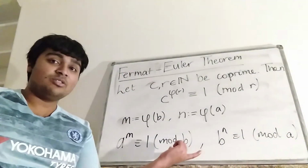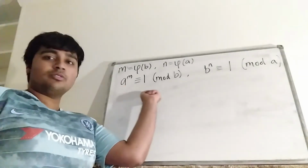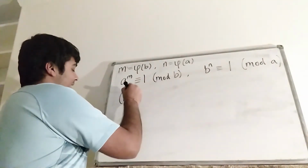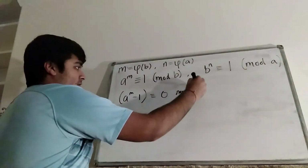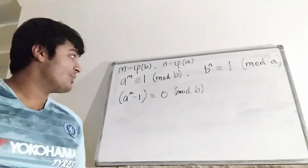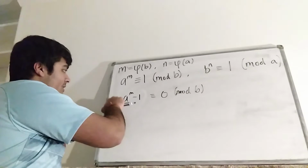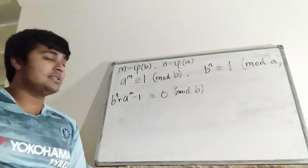Okay, let me bring these two up to the top of the whiteboard, and we'll continue. Okay, so we have that a to the m is congruent to 1 mod b, and b to the n is congruent to 1 mod a. But in particular, this means that a to the m minus 1 is congruent to 0 mod b. Okay, but also notice that b to the n is going to be congruent to 0 mod b, because of course b to the n is clearly a multiple of b. So if I add b to the n on this thing here, I also get that b to the n plus a to the m minus 1 is congruent to 0 mod b.